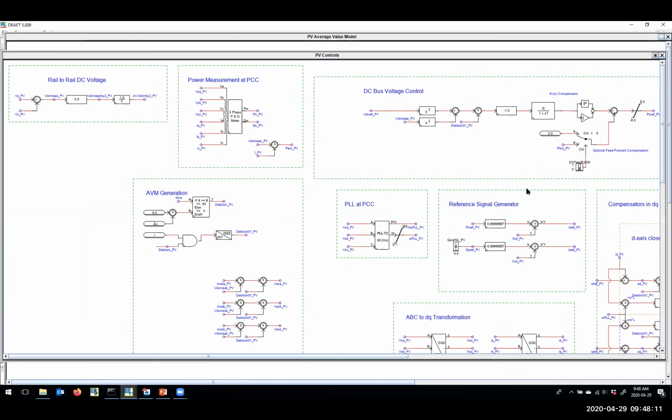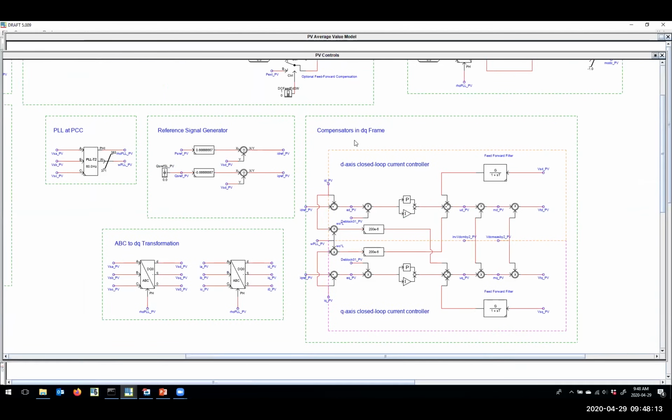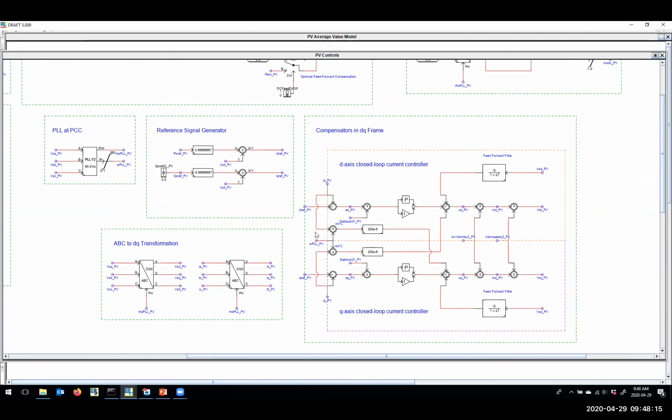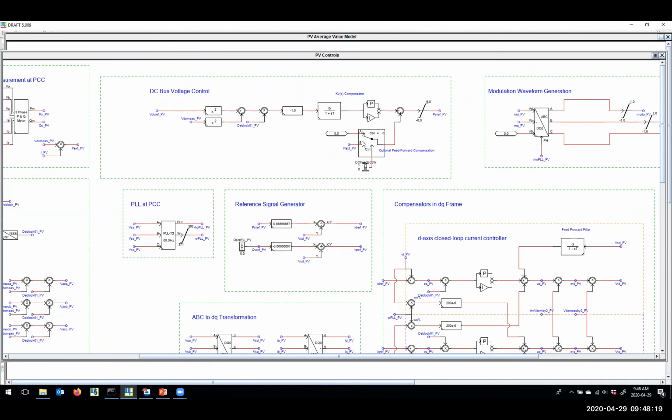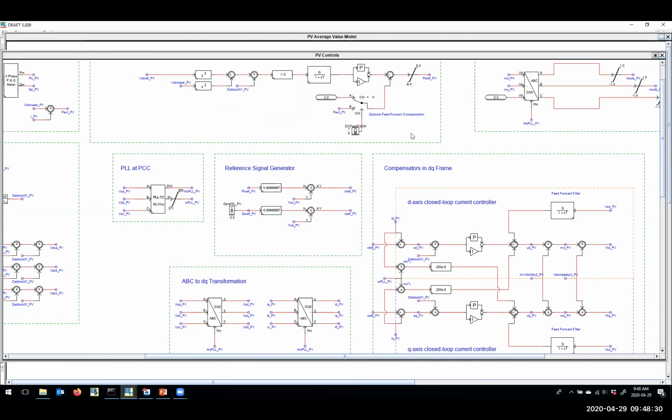Again, if we have a look at the controls here, we can see that we're still able to model the inner current controls and the outer loop controls required for the PV panel, which means although we're using average value models here, we're still able to observe all of the transients and dynamics that would come from these controls.